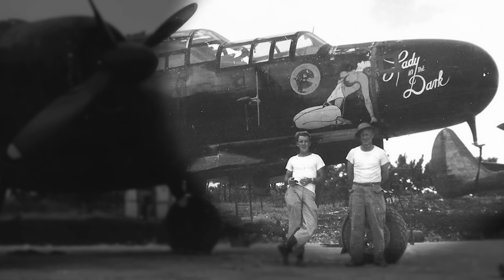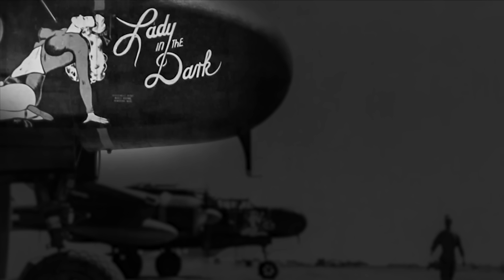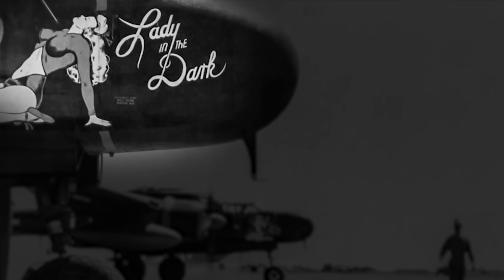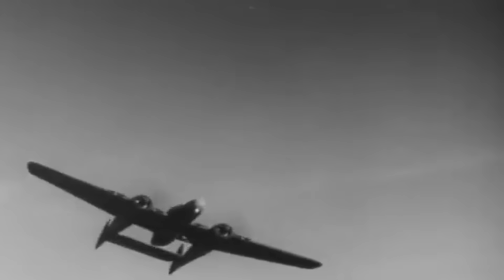The Lady in the Dark P-61, piloted by Captain Lee Kendall, is perhaps the best-known Black Widow in the world. The fighter was photographed hundreds of times in the Pacific Theater. It was also the aircraft that presumably scored the final 2 aerial kills of World War II. The first kill happened on the last night of the war, and the second one almost an entire day after all battles had officially ended.